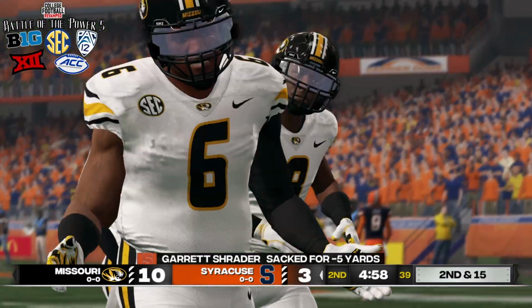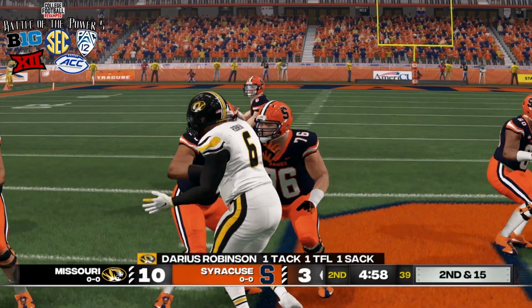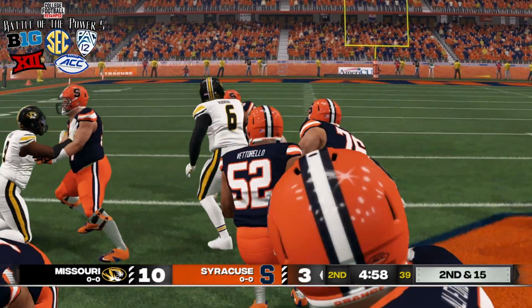Flushed out, and he's going to get sacked. You can't take sacks like that as a quarterback. You just can't. If you can't find a receiver, get out of the pocket and throw the ball away.